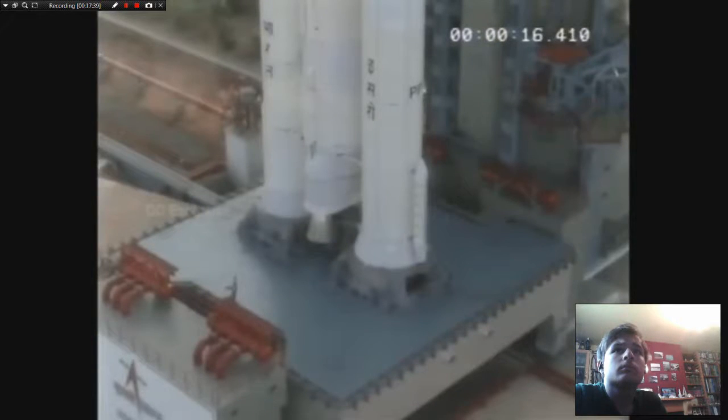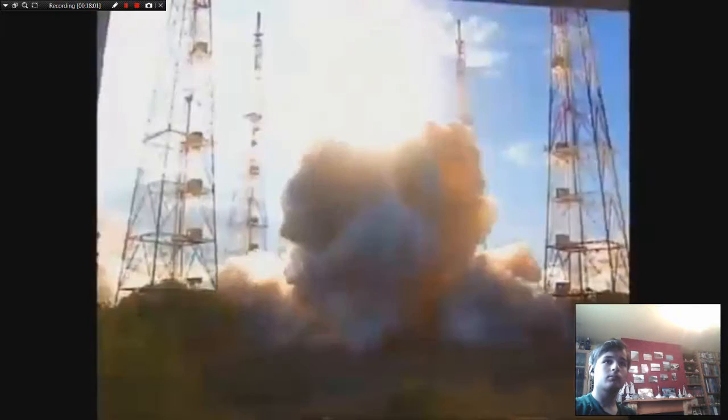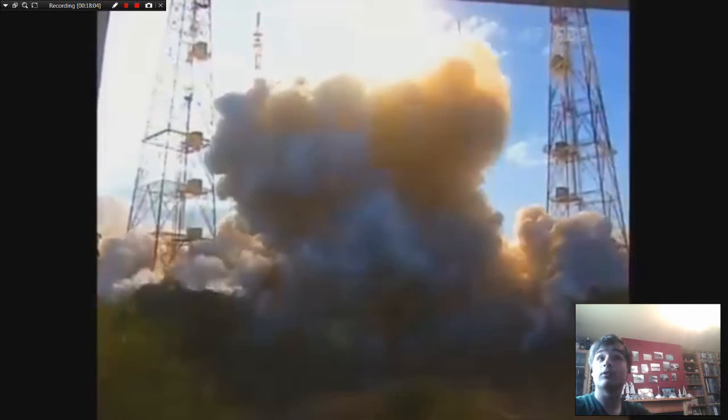Ignition arms are armed. 15 seconds. Cryo arms are armed. 10, 9, 8, 7, 6, 5, 4, 3, 2, 1, 0. Ignited. Plus 3, lift off. Plus 4, plus 5, plus 6, plus 7, plus 8, lift off normal.